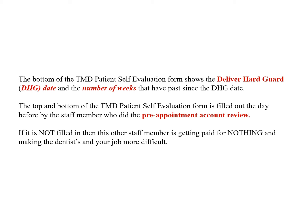If it's not filled in, then the other staff member is getting paid to do nothing. You're covering their butt. You're trying to protect them. Meanwhile, you're making your job harder, and there's less time with the patient, and you're just not being excellent. We don't have a team, do we? It's just not okay. And if it's not filled in, then this other staff member is getting paid to do nothing and making the dentist's and your job more difficult. This is not a team member, and we've got to do something about it. You've got to care. You have to help me create this team.